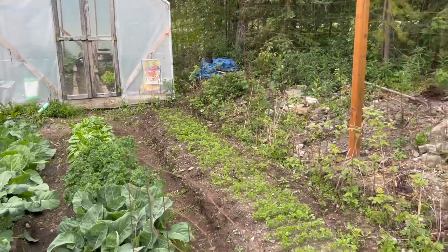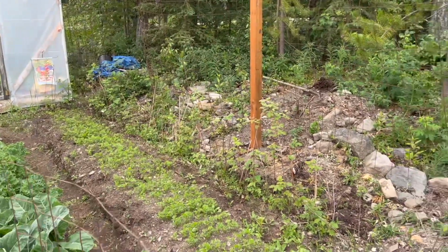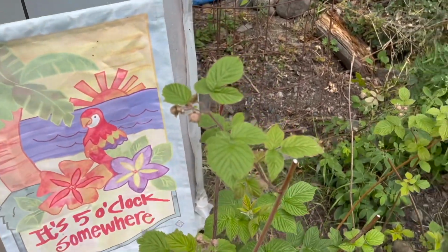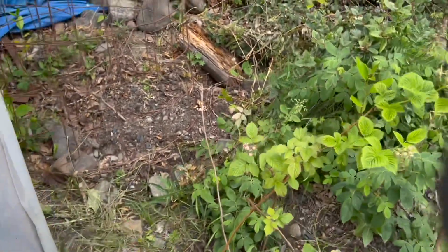And hopefully our raspberries established real good. Raspberry bushes, I hope they take off better than they're doing right now.